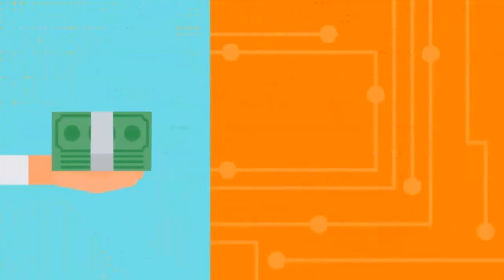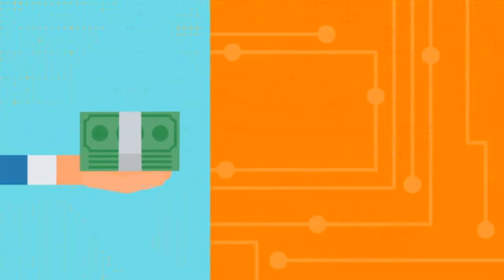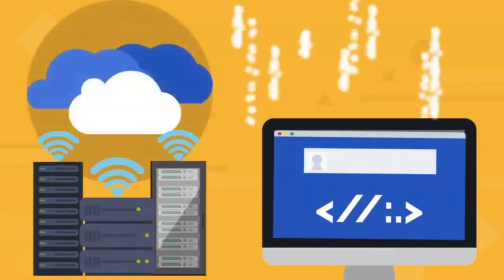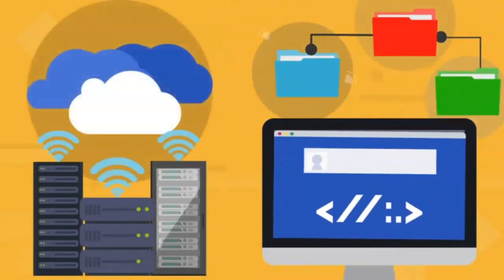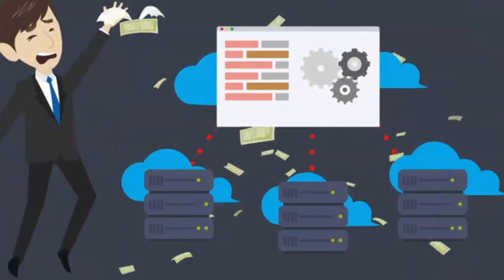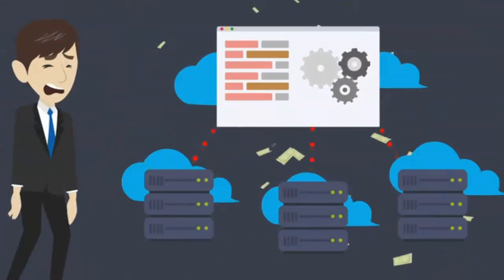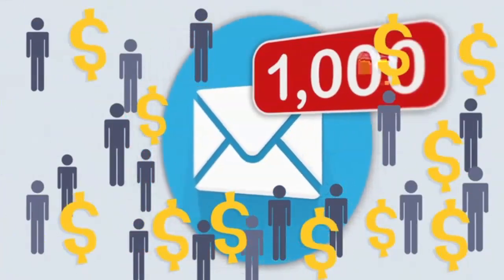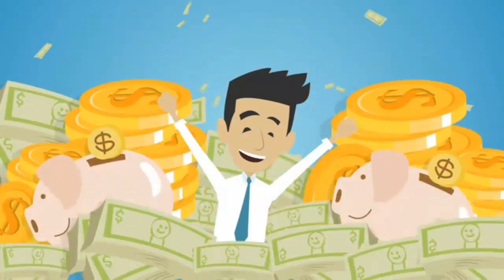That's right, for just a small one-time investment, you can use our email marketing services for a lifetime. Even better, we include a built-in SMTP server for absolutely free, so you don't need to spend more money on a third-party SMTP provider. Also, you can generate thousands of email leads every single day without spending any single amount. And that's even more money you can save.